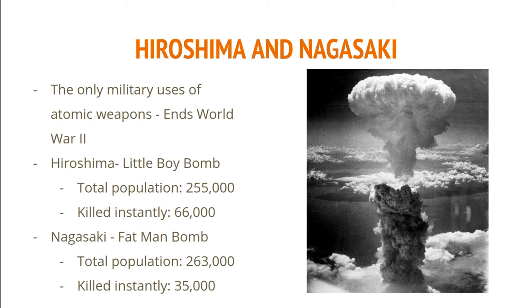Nagasaki, which takes place 2 days later, or 3 days later. I believe it's 3 days later, excuse me. Fat Man is what we named that one. And when we show you pictures of them later, it kind of explains why one was called Little Boy and one was called Fat Man. Nagasaki had a population of 263,000 and 35,000 people were killed instantly at that. All in all, I think within the first month or the first couple of weeks, about 250,000 people died as a result of these two attacks.